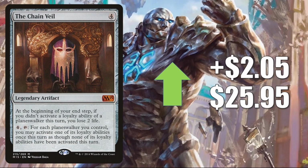Number 2, the Chain Veil, bouncing back after some recent losses. It goes up $2.05 to $25.95. This is found in a lot of different Commander builds, including Atraxa, Praetors' Voice again.